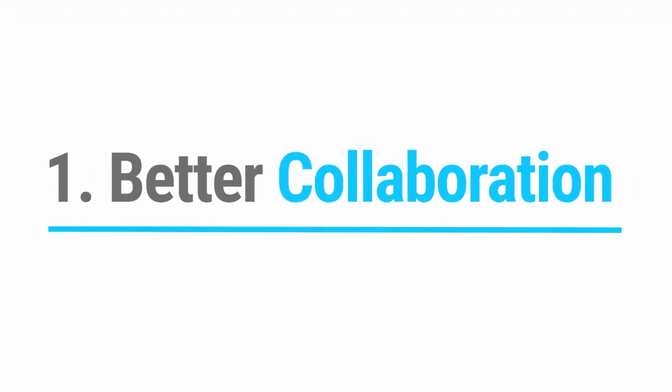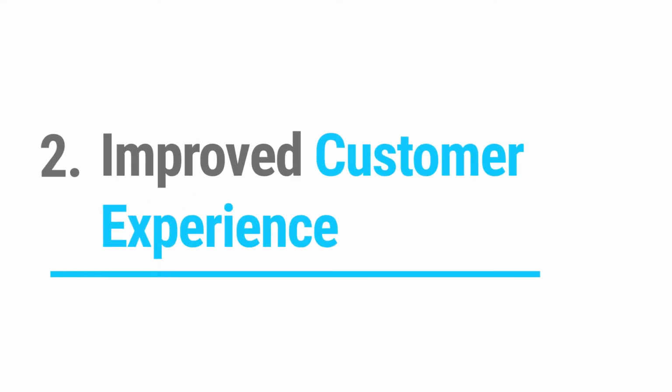The first is better collaboration between teams, for example, sales and marketing. And the second is improved customer experience across your business so that anyone in your organization can pick up an inquiry from a client and understand the customer journey.